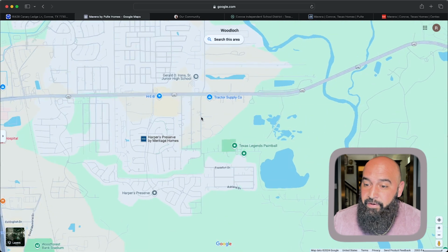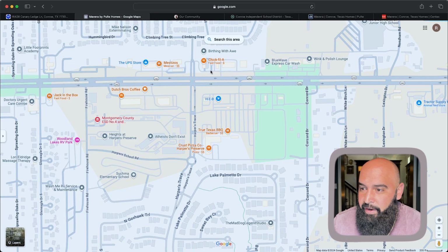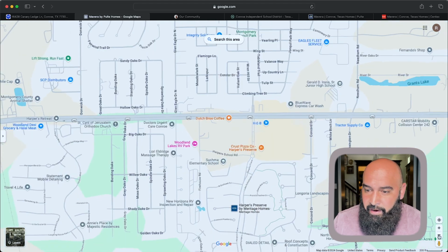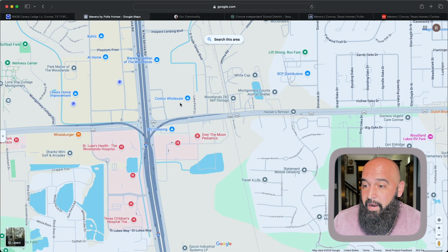So you got HEB, you got Tractor Supply, right here in this HEB shopping center, you got Crust Pizza, True Texas Barbecue, Dutch Bros, Jack in the Box. Across the street, you have Chick-fil-A. There's a Starbucks there, your UPS Store, all the stuff you need, right? There's urgent care, everything. And then right here, you have your medical facility up here in the Woodlands. So you're super close to the hospital too. And then you also got Costco right here.